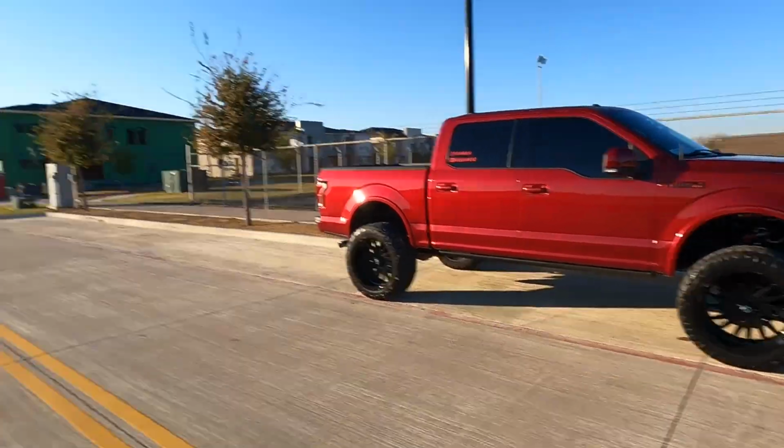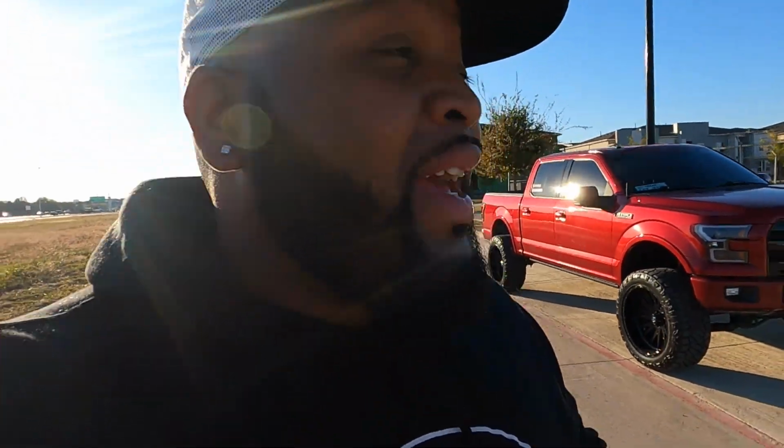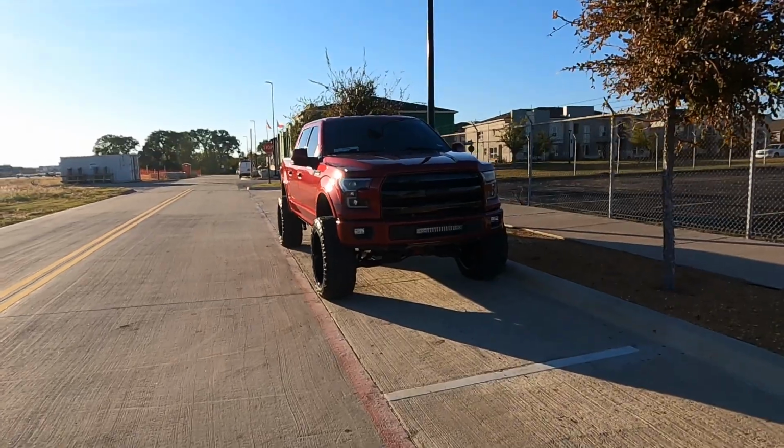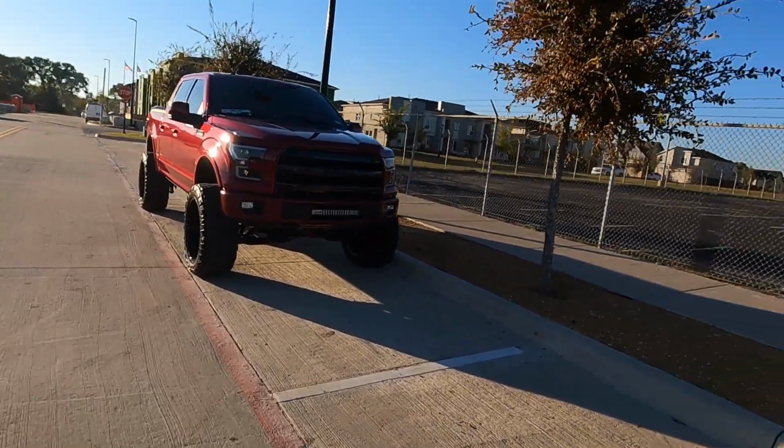Now, I'm not saying anything is wrong with 35s, guys. 35s are great. They look fine. Just my opinion here, these 37s look like they belong. Now, sometimes they do look a little too big on the truck. I'm going to be honest with y'all. At a distance, I'm not sure y'all can tell here how big they actually look. They are huge, guys. Every time people see them in person, they're like, holy crap, these are some big tires. They really are. Now, we're going to talk about the cons.